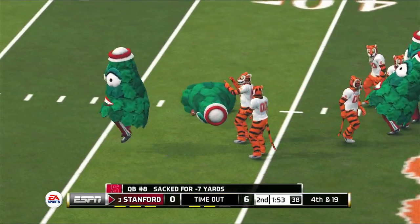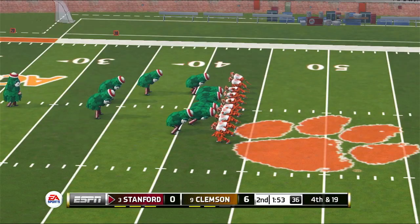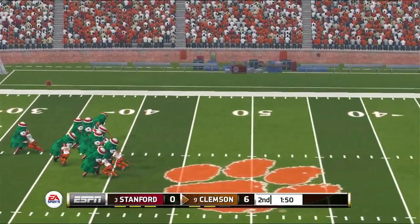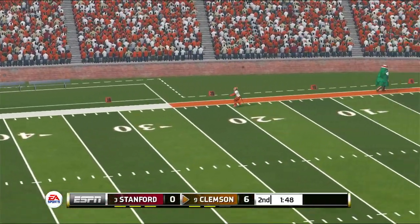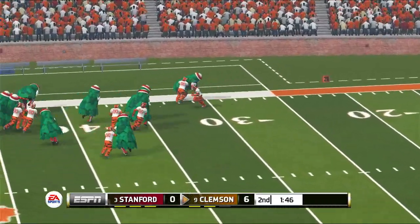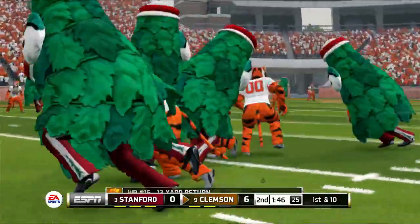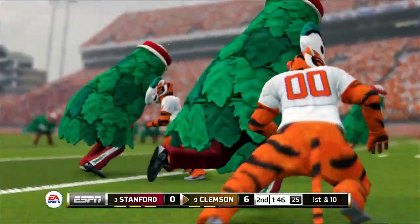Boy, Brett, that was a big hit on the quarterback. I'm really interested to see how he responds from this hit and whether or not he comes after his offensive lineman and challenges them to start playing a little bit better. Got the corner. He's out to the 30. And he makes it out to about the 34-yard line. I give the defense credit, but right now I think it's more a case of sloppy offense.